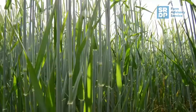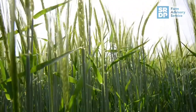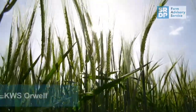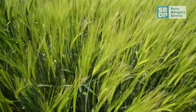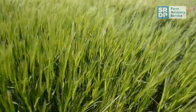So that is something to take into account when making your choices. Of the established varieties, then KWS Orwell still has a place. Not quite as early as Mountain. It's reasonably good agronomics and a reasonably good treated yield as well. So Orwell, one of the more established varieties.